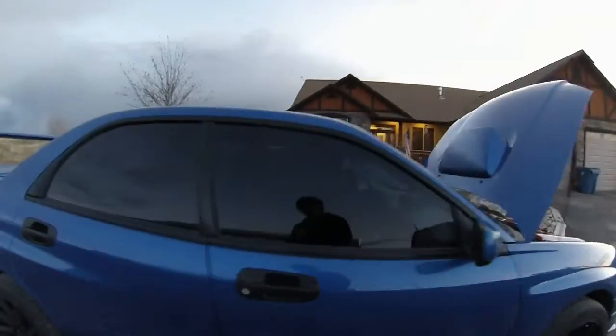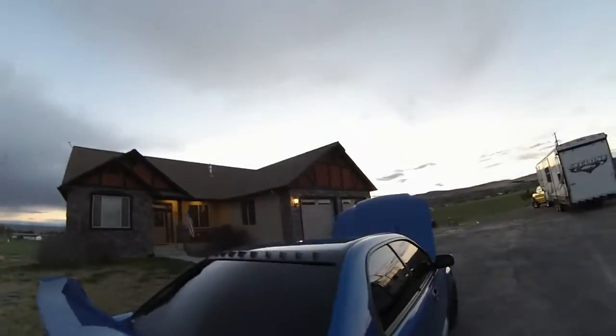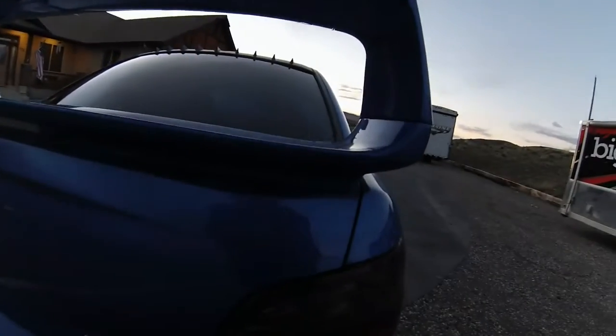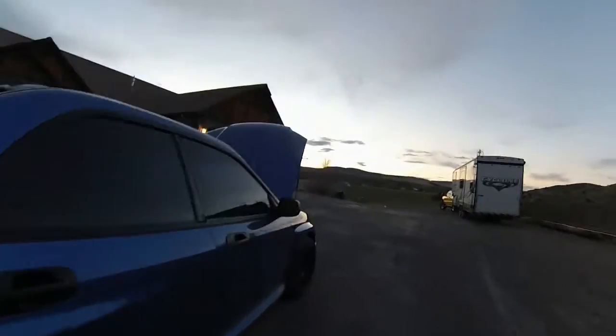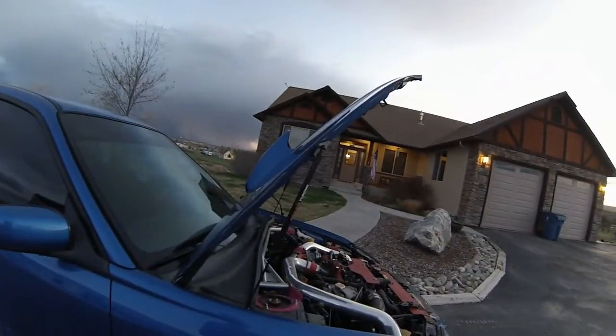Has, obviously, the handles painted black. Little roof thing. It has this stupid tint on the taillights that is chipping out, so I need to take that off. Oh, it has Buddy Club lowering coilovers. Trying to think.